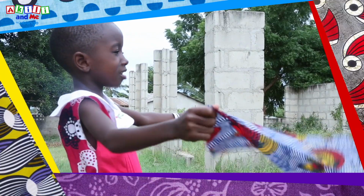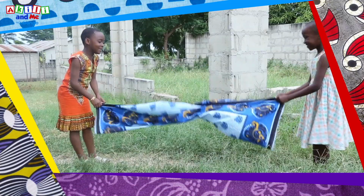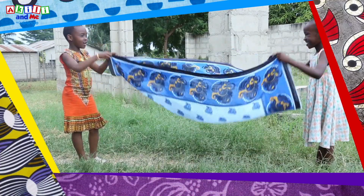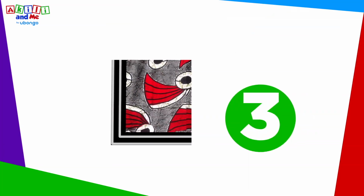Let us fold again and let us count. Fold it and press it. 1, 2, 3, 4. Yeah, we did it!